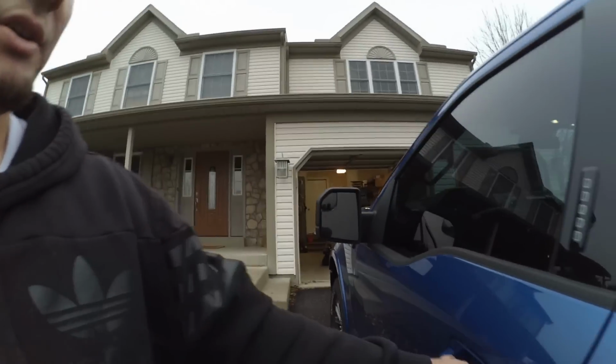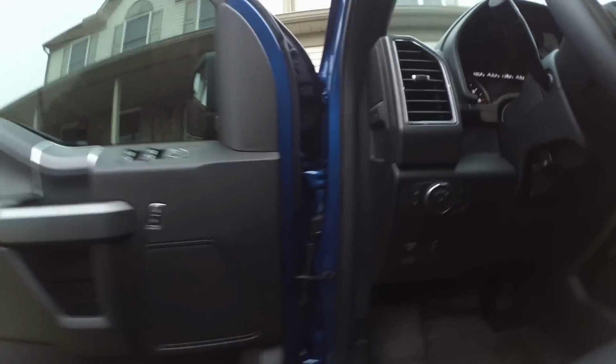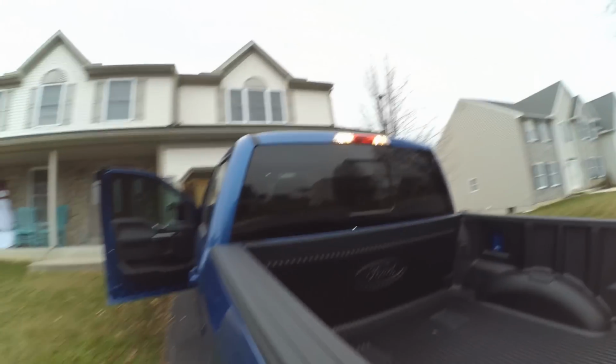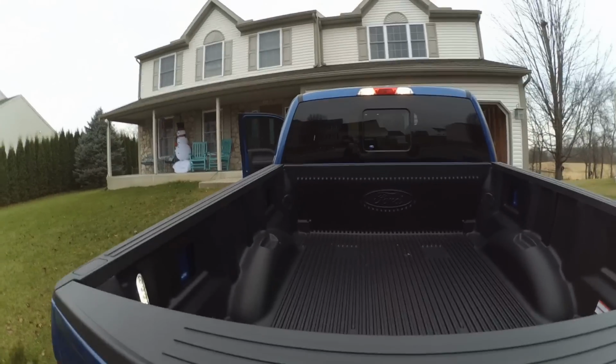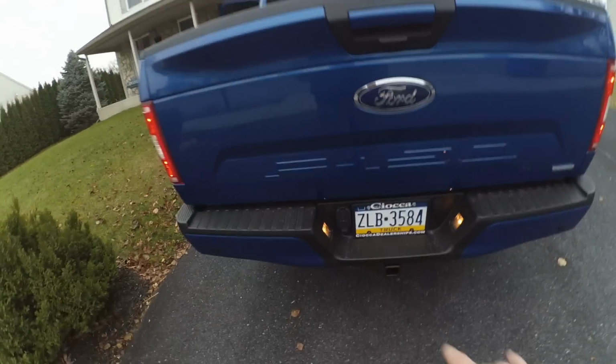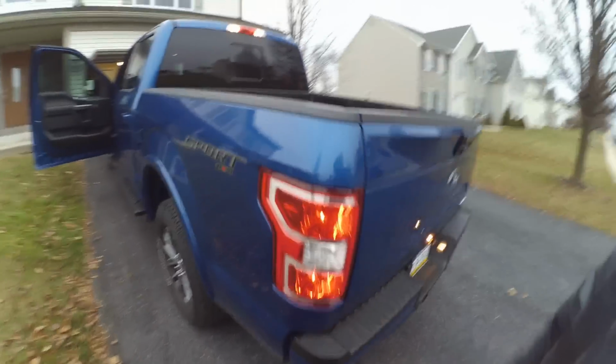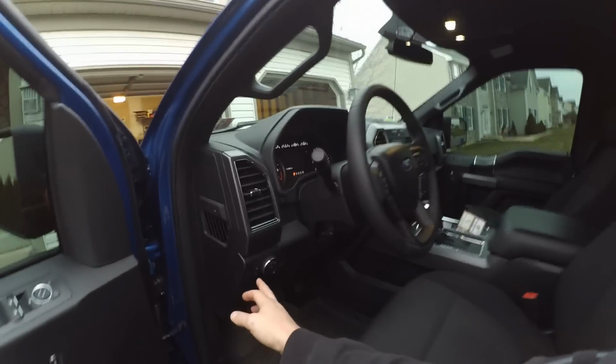I'll show you the option for the tailgate. So right here you have your tailgate button. This will turn on the box LEDs and the box lights there. And I think it actually turns on these too, unless that's just because the door's open. I've not tested that out because I usually have the door shut.